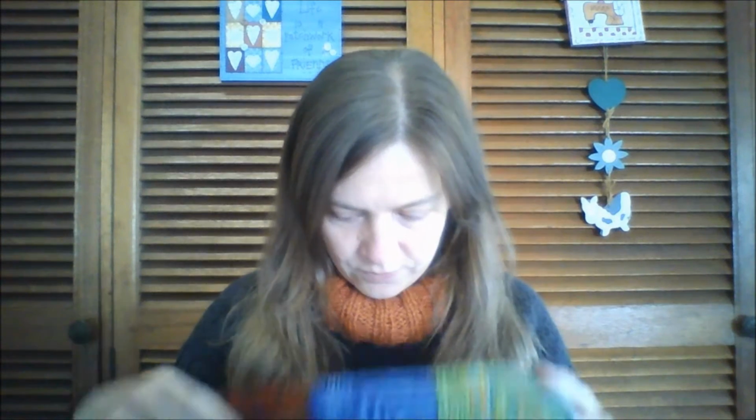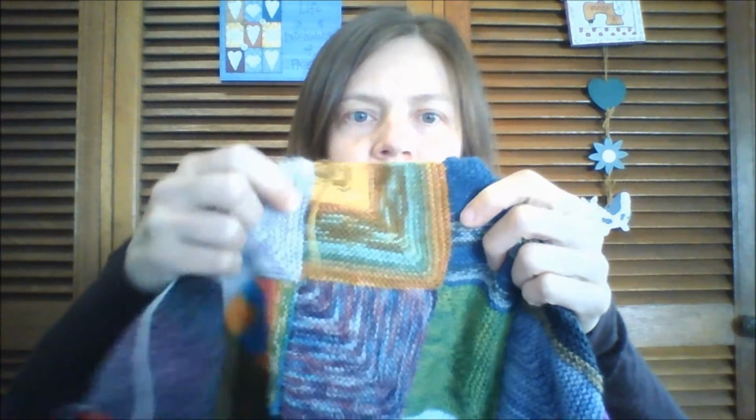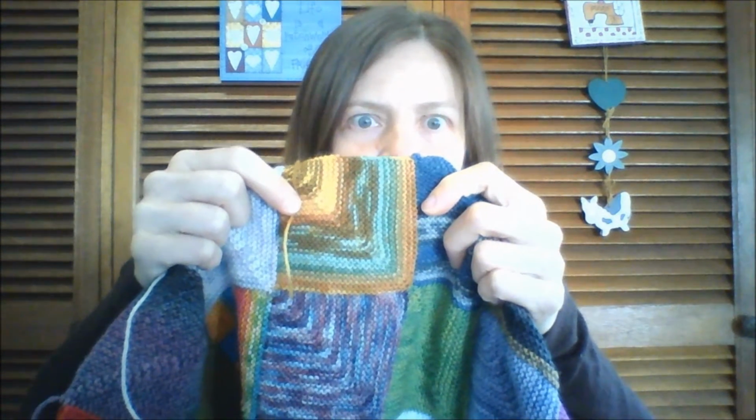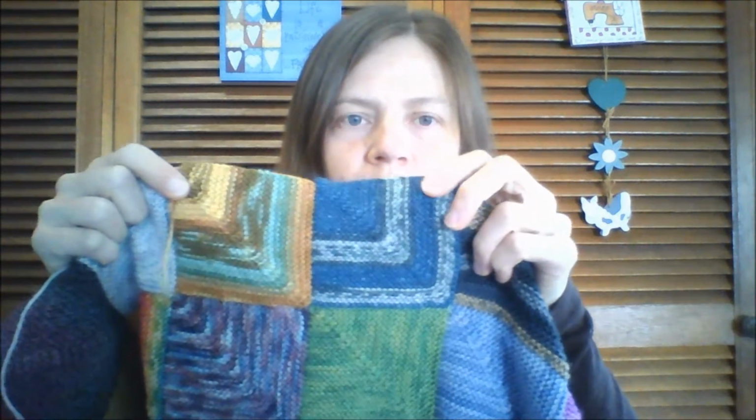I have also been working on my sock yarn blanket. I haven't shown this for quite a few weeks now, but I have been adding some squares, so I'll see if I can find them. I have to remember where I was up to when I last showed it. I think I was probably up to that one last time. So there's a couple of sock yarns that I knit a while ago, so I can't remember exactly what they are, but I can dig up the details if you're interested in these too.